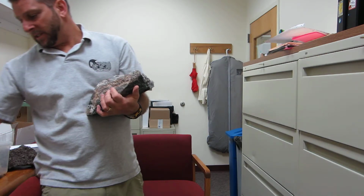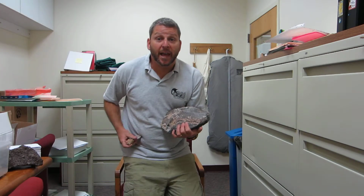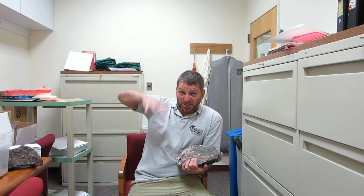Finally, we have metamorphic rocks. Now, even though metamorphic is the third kind of rock, it's actually the most common rock along the Potomac River. A metamorphic rock is when an igneous or sedimentary rock gets pushed deep, deep underground over millions of years, and there it gets close to the Earth's mantle, where it's really, really hot, but not enough into the mantle that it actually turns back into magma.